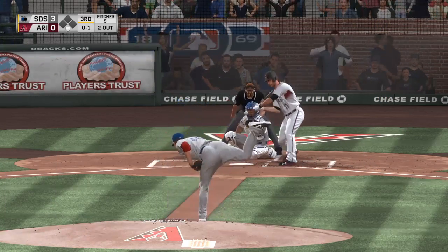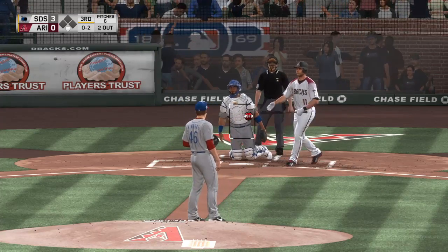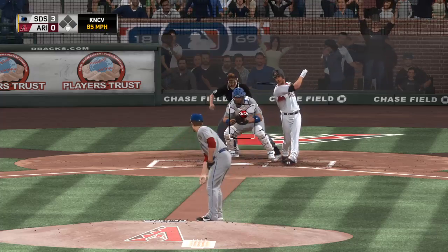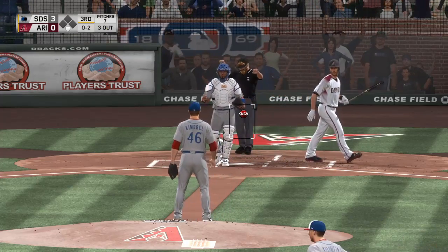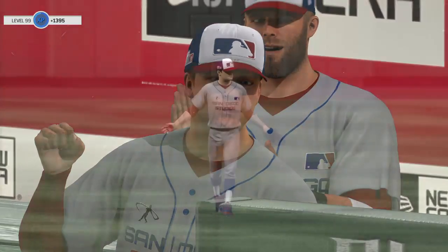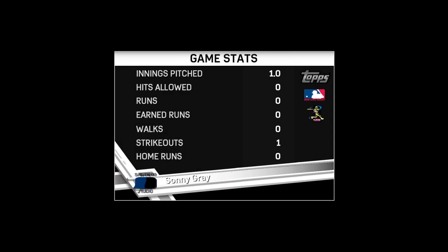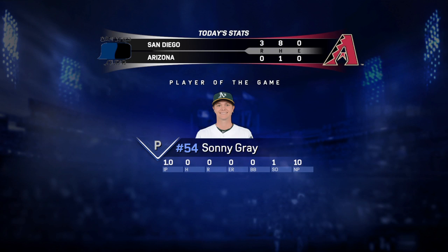0-1 pitch on its way. Another one fouled off, and he's quickly behind 0-2. Looking to put him away. Here's the 0-2. Swing and a miss. He struck him out, and that'll do it here as the ball game is over. And tonight ends as a 3-0 shutout win. Patrick Corbin worked only 3 innings in the losing effort.